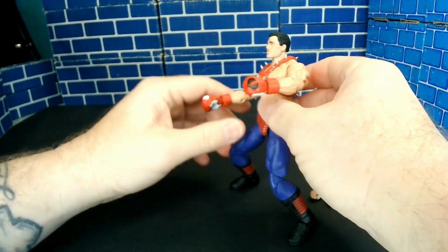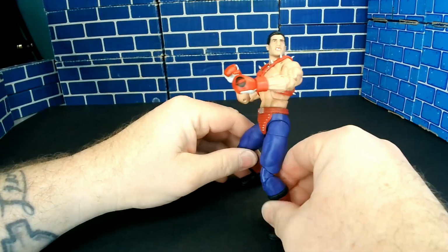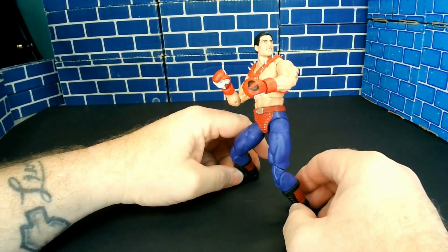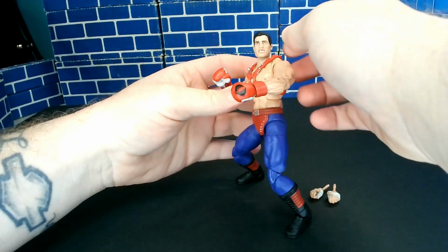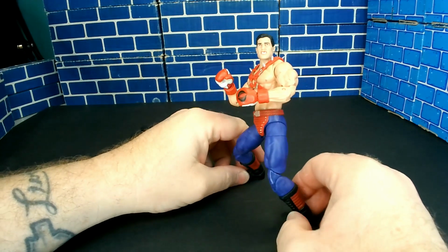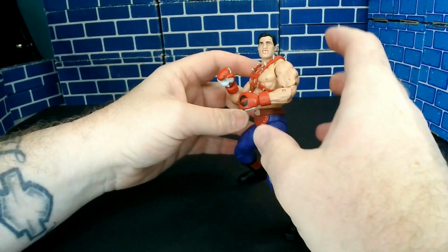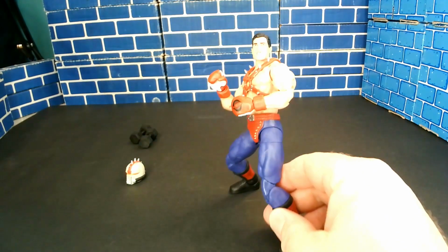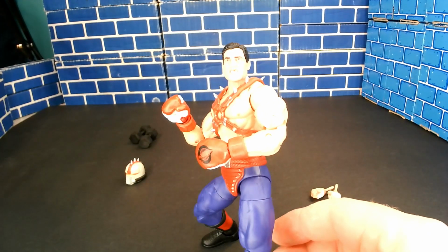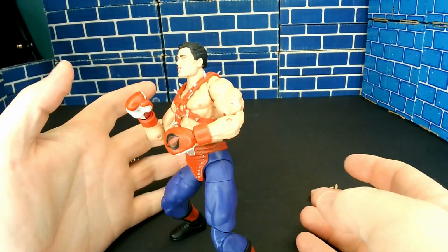Man, just get him in a perfect punching pose. Always start with the ankles when you're posing your figures, guys. That's why I hate figures that have weak ankles. I always start with the ankles, and you can get the weight centered after the ankles. It's pretty easy to do if the joints aren't jacked up. Look at that, man. He's just getting ready to throw a haymaker and knock somebody out. I love it. I really didn't think I was going to be this excited about Big Boa.